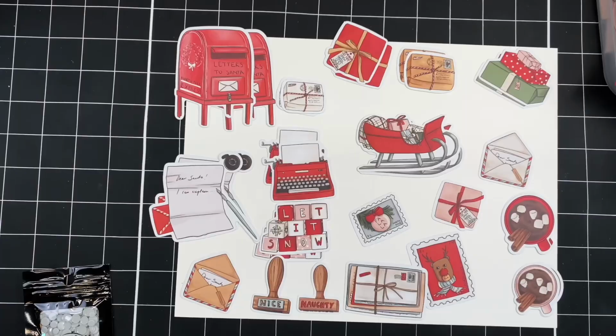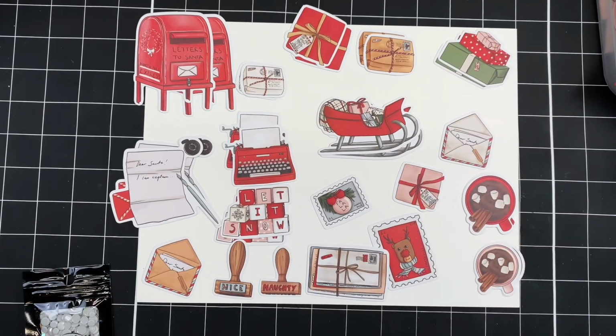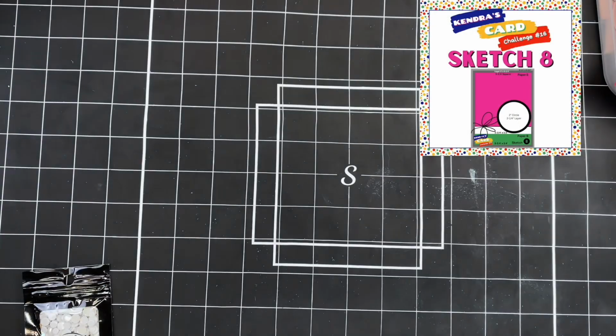And I'm rough on my paper pads. So here's a still picture of most of the ephemera in the pack. Some of it I've taken out and trimmed off the edges already because I do that. And just to show you again, it's called Christmas Post.